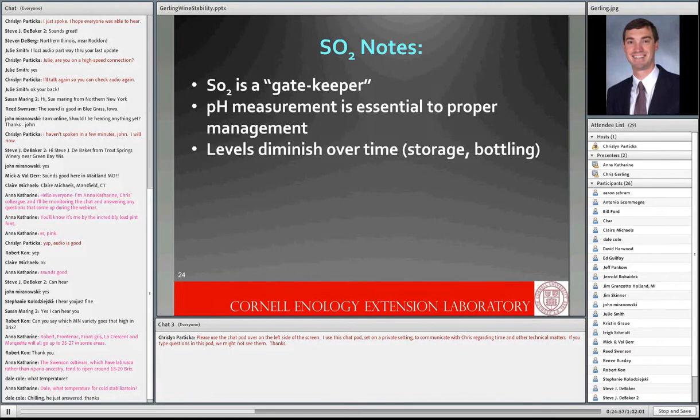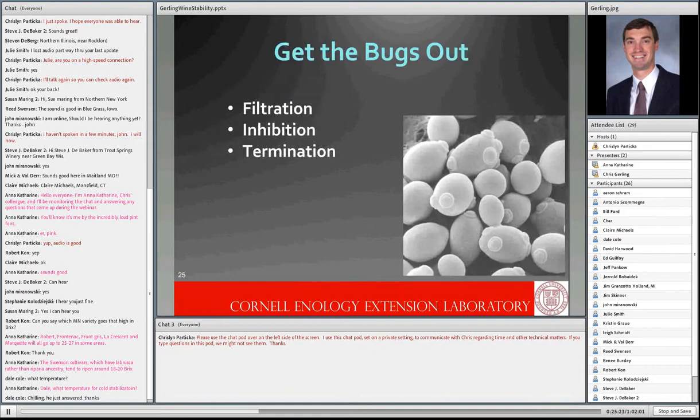SO2 is very good at preventing microbial growth that we don't want, but it is much worse at stopping microbial growth. And things like Brettanomyces and other spoilage and bacteria issues like that, SO2 is far more effective at preventing those things than it is at catching them once they've gotten out of hand. And so just keep that in mind with SO2.